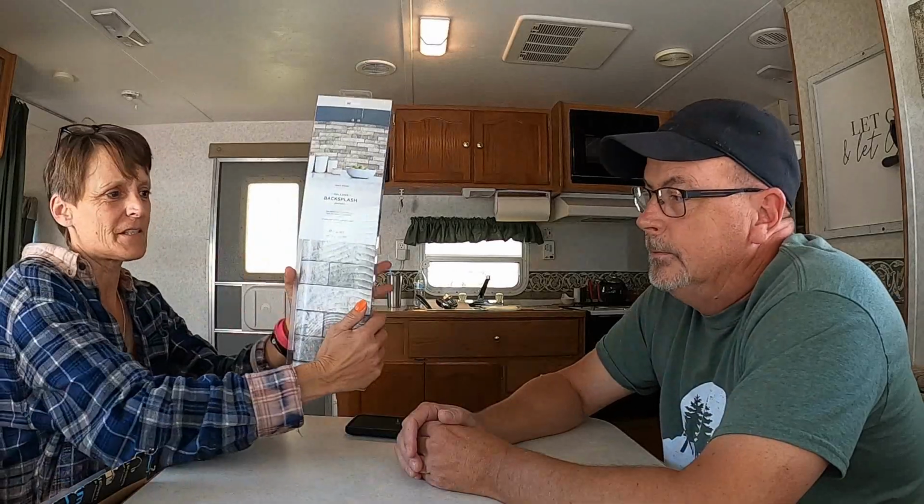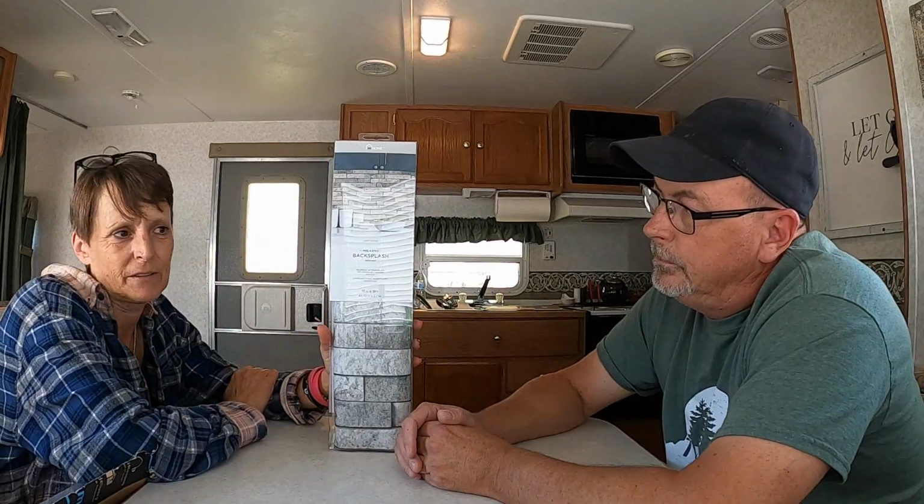Today we're going to get a tile backsplash put into the kitchen, and shiplap in the bedroom. We've been playing with the camper for a week since we last talked, and we've decided we want to spice it up and make it a little bit more our own. We've spent more time checking everything. It's solid as a rock. The furnace works because it was kind of cool this morning. Here along the coast it was 60 degrees, so I went ahead and turned the furnace on and checked it. It worked good. Here is the backsplash we're installing for the kitchen.